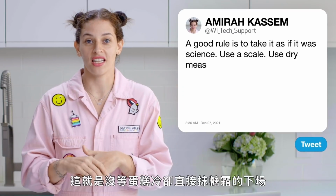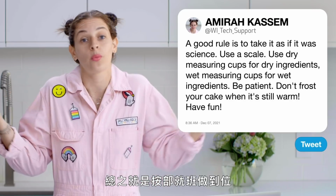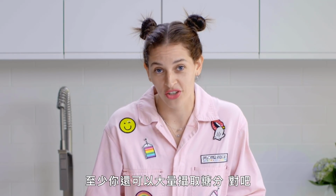Another good rule is actually to be patient. Don't try and get in there early. I see so many cakes that end up being like tipsy because you're frosting it when it's too warm. Just be patient, give it that time it needs to cool or proof or whatever it is the baked good wants to do. At the very least, you get to eat a lot of sugar, right?